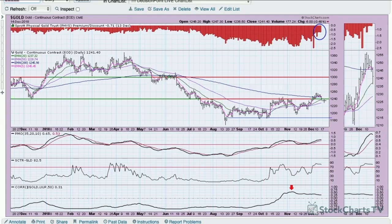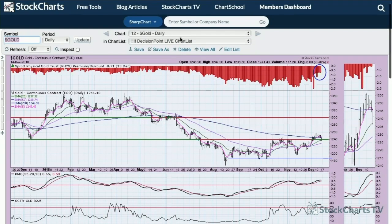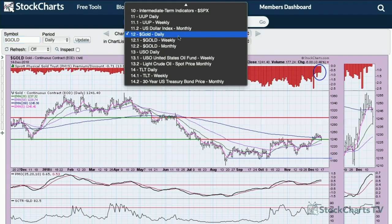And so we're holding just barely that 1240 support. I would like to see gold continue to hold it, but I think it's suspect because we do have the PMO turning over right now. We did close above 1240, but as you can see in the thumbnail, we did come down and almost reach an intraday low at 1235, which would have been well below that 20-day EMA. Right now, the 20-day EMA held and the 1240 level held. So we'll keep an eye out on gold, but I'm expecting it to do better.